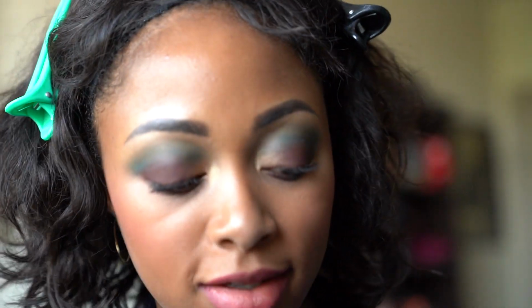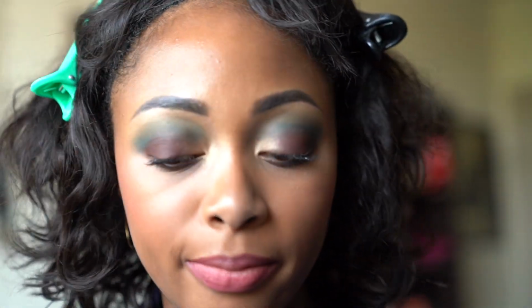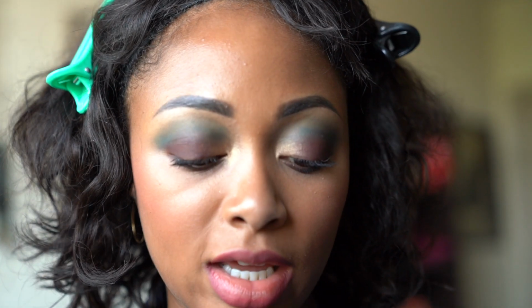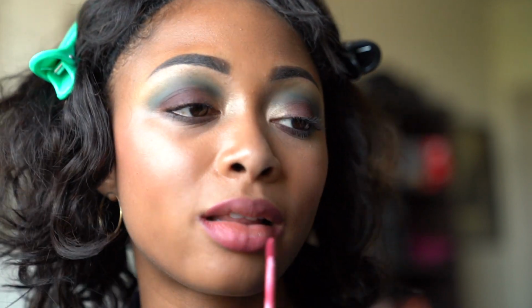I'm next going to take the matching corresponding lip color. It doesn't have a name, it's just a gloss. This is going to help the color be more pigmented. Oh yes. This is so beautiful.